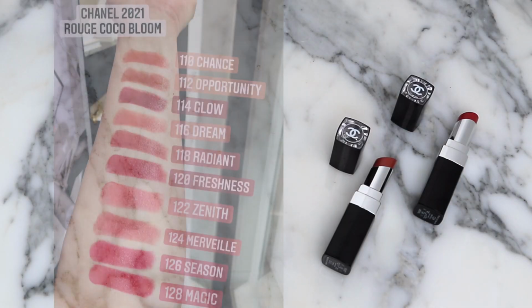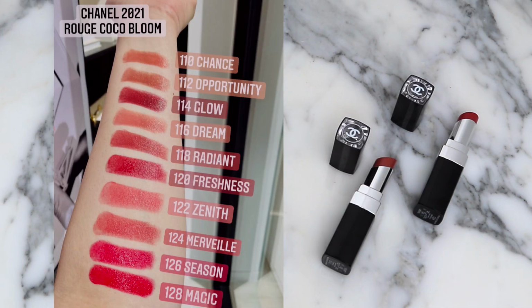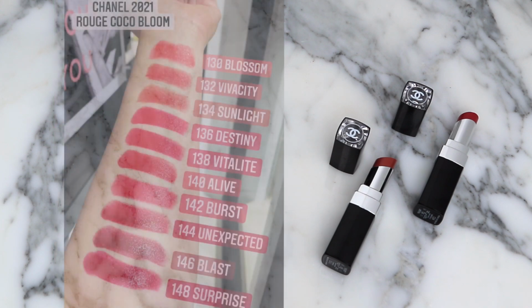I'm going to go ahead and insert the shades for you of the Rouge Coco Bloom lipsticks. I'm told the texture is very similar to the Rouge Coco Flash, but shinier and more pigmented. And they also claim to have a plumping appearance effect on the lips. So I hope that all of these shades help you out.